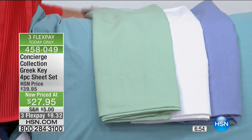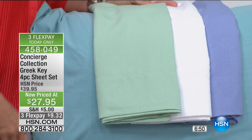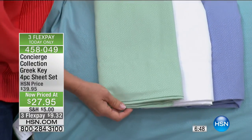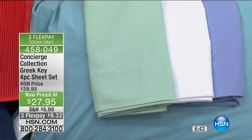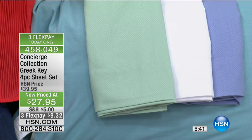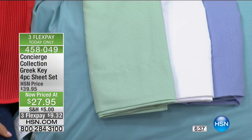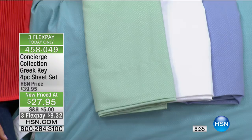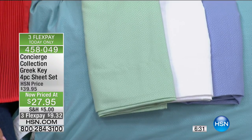That's what we love to do. I know you love playing around with different pillowcases, maybe your flat sheet and your fitted sheet. And remember, these have that really beautiful Greek key pattern that's embossed. What's nice about this pattern, it's not feminine, it's not masculine, it's not overpowering, so it really goes with everything. And at the same time, you don't feel it. No, not at all. It's such a beautiful addition to these sheets that makes them look very expensive.